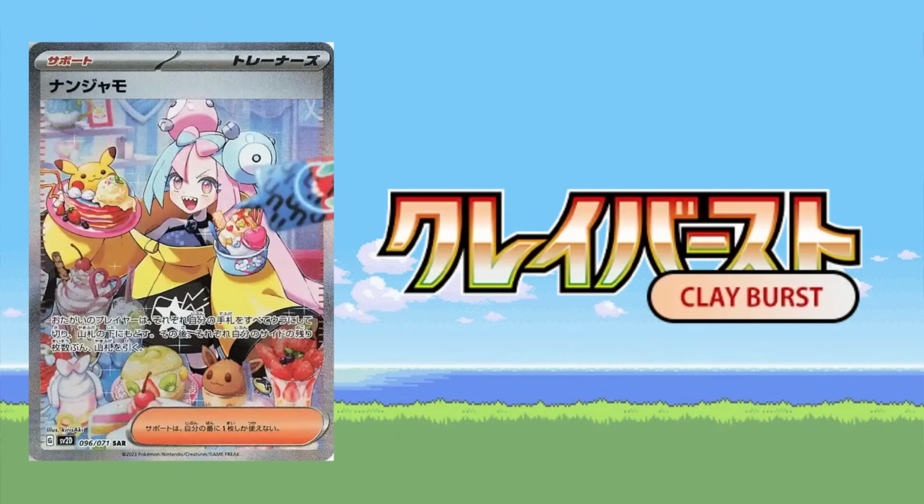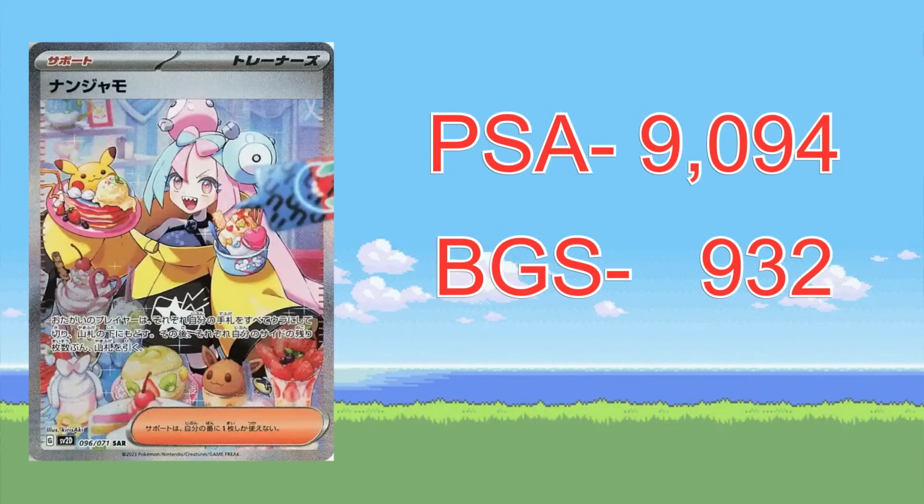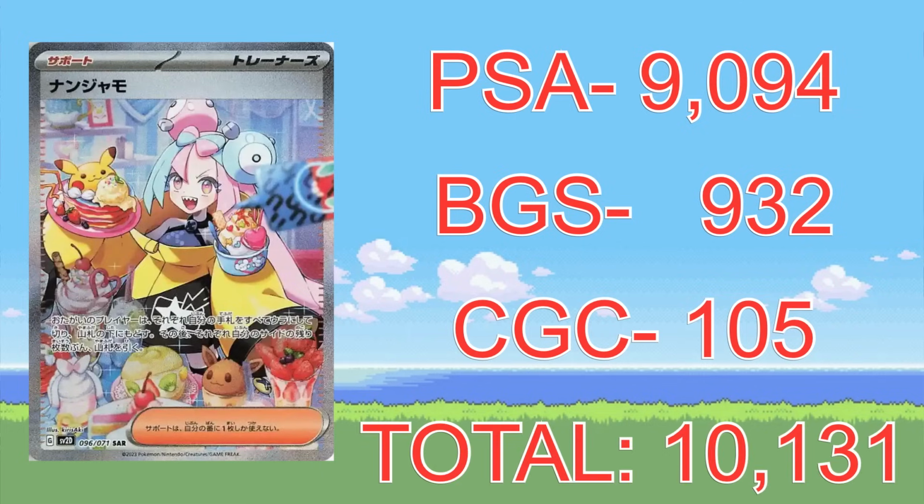The number 9 most graded card of 2023 would have to be the Iono Clayburst Special Art Rare card that has 9,094 PSA copies, 932 BGS copies, and 105 CGC copies, giving it a grand total of 10,131 total graded copies. And from what I've seen, the Japanese full art trainers from Scarlet and Violet seem to be a lot more popular than the English variants. This one right here is the number 9 most graded card of 2023.